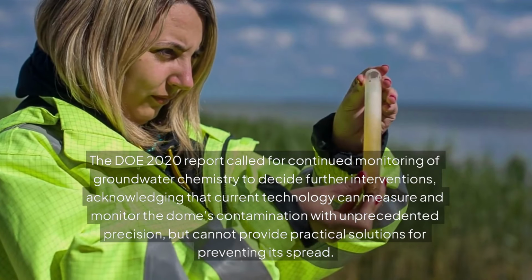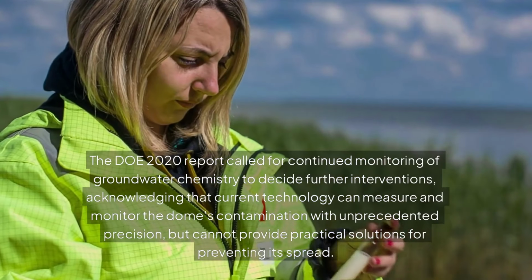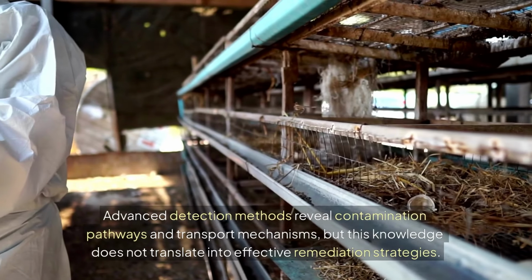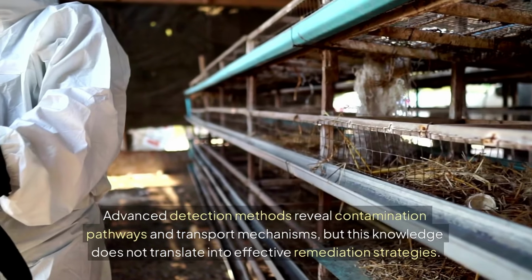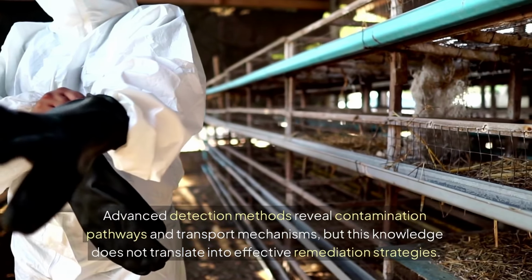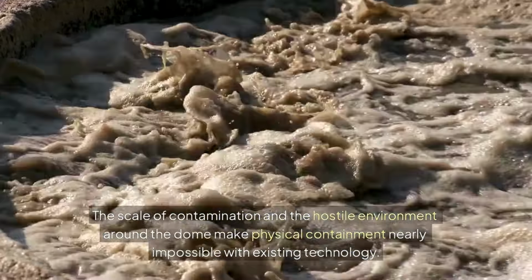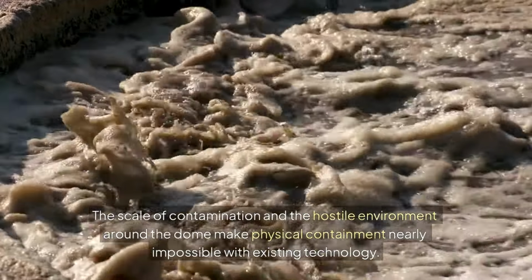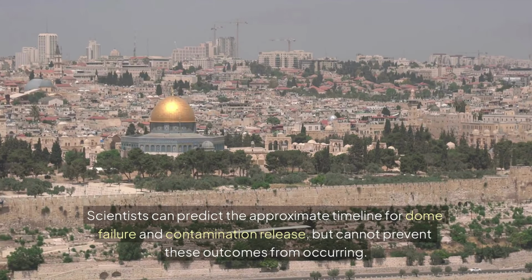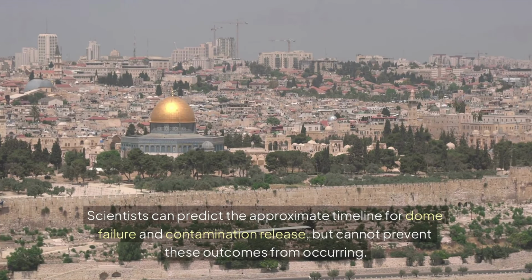measure and monitor the dome's contamination with unprecedented precision, but cannot provide practical solutions for preventing its spread. Advanced detection methods reveal contamination pathways and transport mechanisms, but this knowledge does not translate into effective remediation strategies. The scale of contamination and the hostile environment around the dome make physical containment nearly impossible with existing technology. Scientists can predict the approximate timeline for dome failure and contamination release, but cannot prevent these outcomes from occurring.